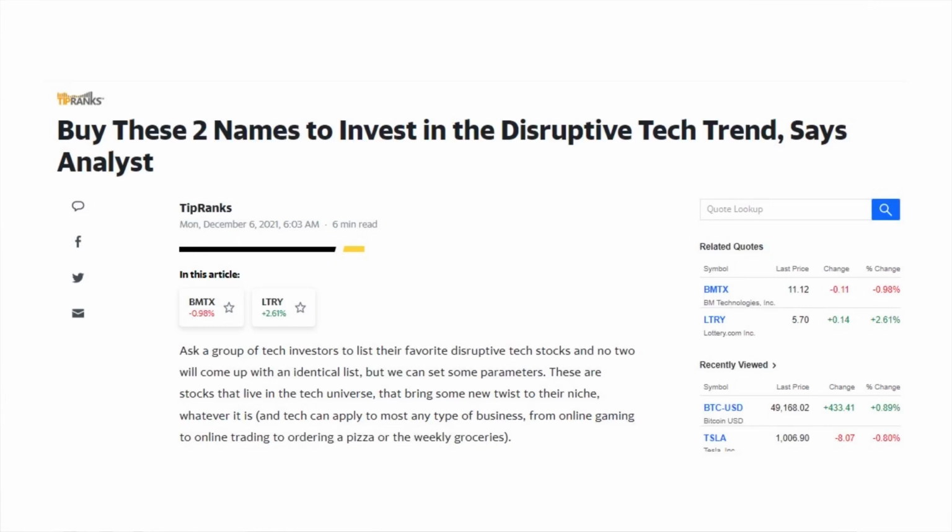This article came out of TipRanks, and it says, buy these two names to invest in the disruptive tech trend. Basically they're saying, if you ask any group of investors to list their favorite disruptive tech stock, no two is going to come up with an identical list. But you can set some kind of parameters to determine which ones are the best suited to succeed. You look at the tech universe, how they're bringing a new twist to the niche that they're in, and then how you apply it to any type of business.